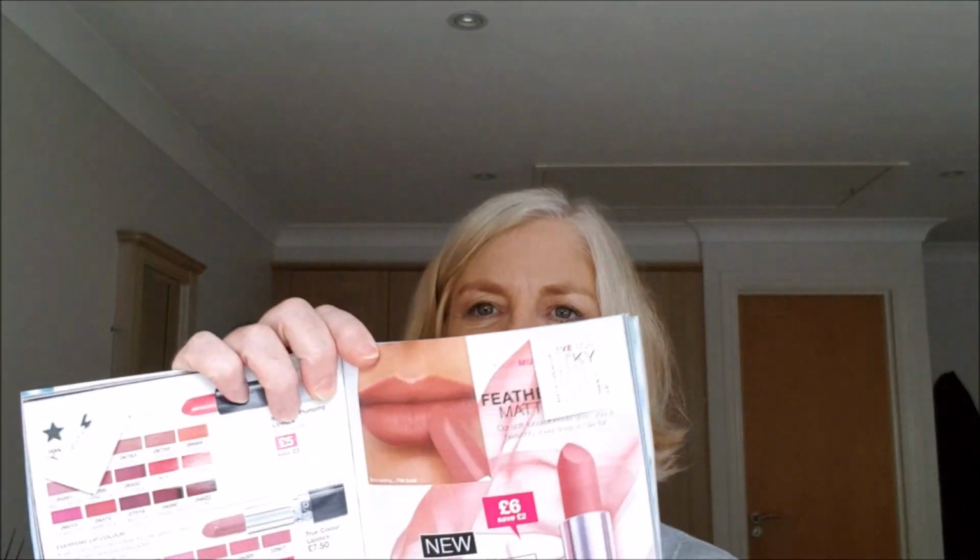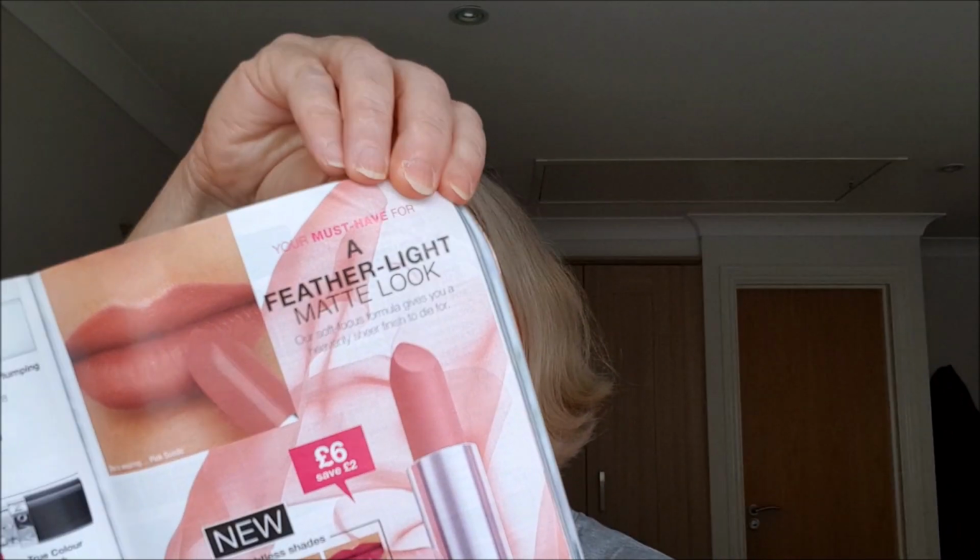I'm quite interested in these lipsticks, the Featherlight matte look lipsticks, because they might be a good long-lasting alternative to a matte, which is quite aging at my age. So Featherlight matte actually might be youngifying. Only £6, so I thought I might give those a try. I need some samples though to see what colours I get.